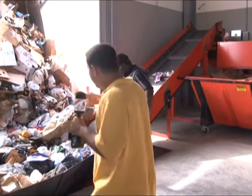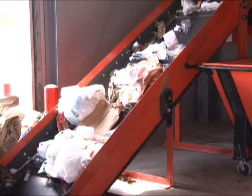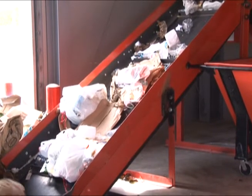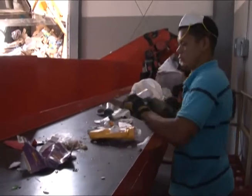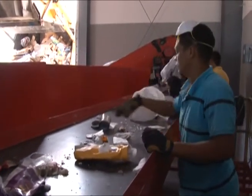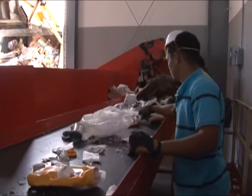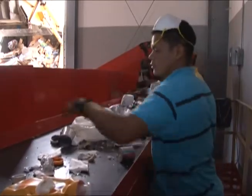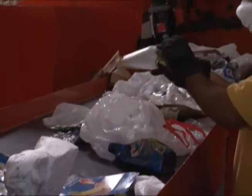As the recyclables are dumped out of the garbage truck, they are delivered along a conveyor belt where the trash is then hand-sorted by TCI Waste Disposal employees and separated into different bins. So if you see down the line, what you'll find is that we have one person doing all the cardboard, we have one person doing the cans and the plastic bottles, and we have one person at the end doing all the glass bottles. And anything that can't be selected for recycling goes to the end and goes into the final garbage.